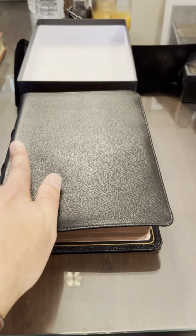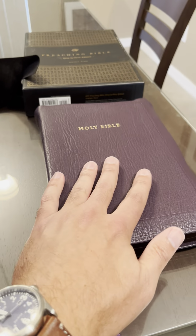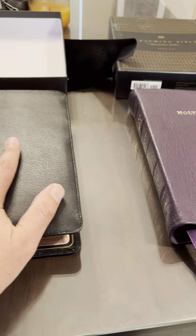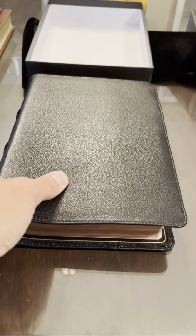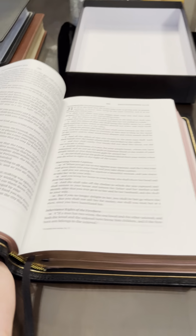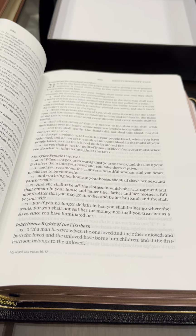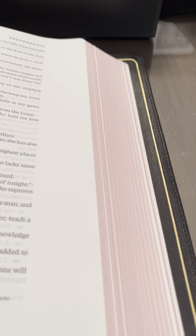like these Crossways are known to do, even more than Allen. I would argue Allens are a little more durable, but these still will last for decades. So, I mean, come on, what a great deal. They just do an excellent job. You can see the verse by verse looks great. Let's go to the Psalms. I always like to go to Proverbs and Psalms.